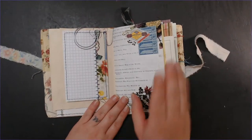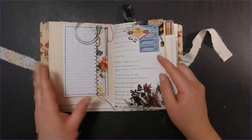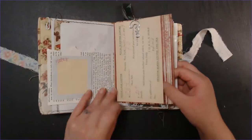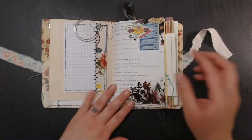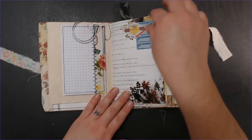Again, this is all just a hodgepodge, if you can see, of old scrapbook papers. Old scrapbook papers look the best once they're coffee dyed. I'll tell you that right now. They look even better. Here's a journal card I made. I love making these journal cards. I can make this all day.